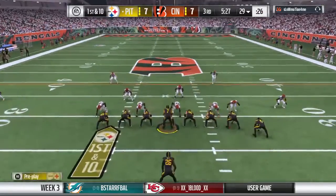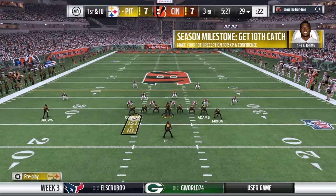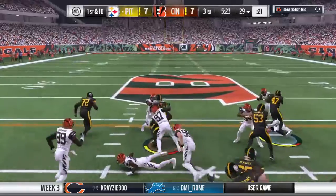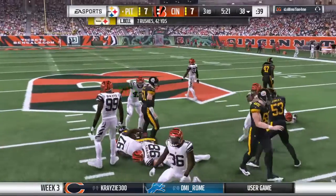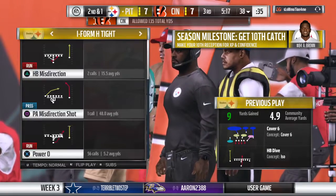They come out with 1 back and 3 tight ends. They'll start the drive with a carry by Bell. And he'll work this one up to about the 38. Give him 9 on the carry that time, and they're set up with a 2nd and 1.